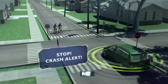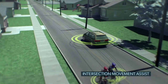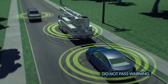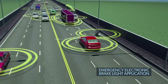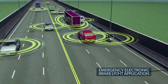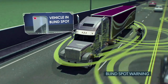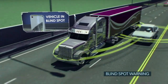For example, the Intersection Movement Assist application warns drivers when it's unsafe to enter an intersection. The Do Not Pass application warns drivers when it is not safe to pass a slower moving vehicle. The Emergency Electronic Brake Light application notifies the driver when an out-of-sight vehicle several cars ahead is braking. The Blind Spot Warning application allows drivers to virtually see what's happening in his or her blind spot. These are just a few of the apps that may be available to help prevent car crashes in the near future.